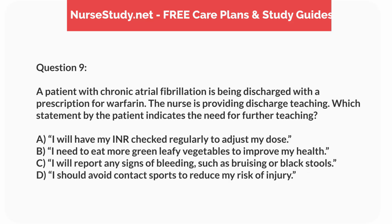Question 9. A patient with chronic atrial fibrillation is being discharged with a prescription for warfarin. The nurse is providing discharge teaching. Which statement by the patient indicates the need for further teaching?